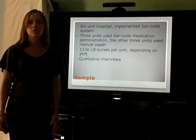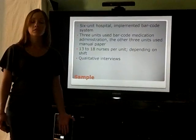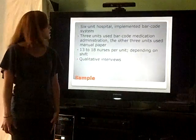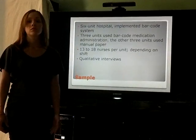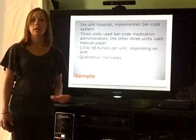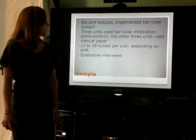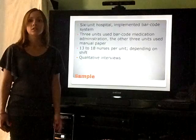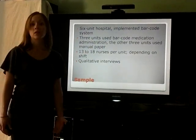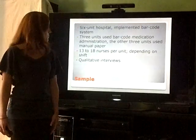A 6-unit hospital was chosen for this study because it had already implemented the barcode technology, so nobody needed to be trained for this technology, and there were no interferences in that case. Three units were chosen to use the barcode medication, and the other 3 units were chosen to use manual paper. There were no age or experience requirements in the background of these specific groups. But 13 to 18 nurses were assigned per unit depending on the shifts between morning, evening, or night. There were also qualitative interviews completed to help the researchers get a better understanding of the nurses' personal views and satisfaction with the technology.